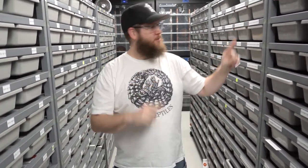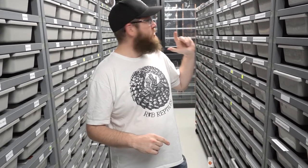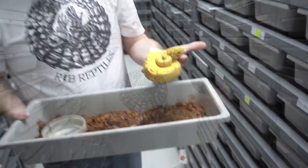All right, guys, we made it. We're at Mutation Creation here in Canada. Billy's just over there. We're snooping around the collection right now, so we're going to take you around to see some of the awesome animals he's produced. Already blown away, we've only been here for like 10 minutes. That's sick. Holy cow.